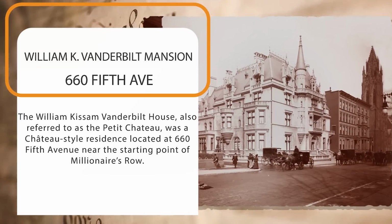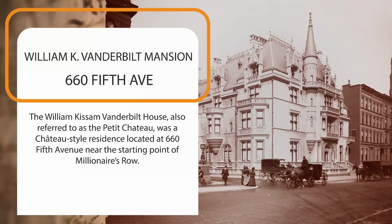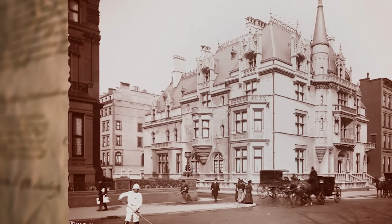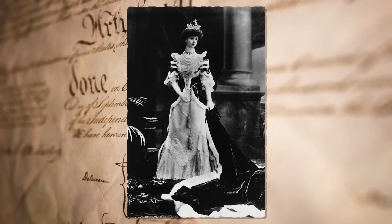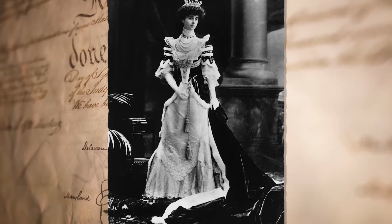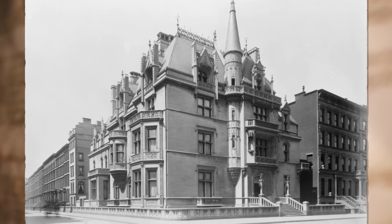William K. Vanderbilt Mansion, 660 Fifth Avenue. The William Kissam Vanderbilt House, also referred to as the Petit Chateau, was a chateau-style residence located at 660 Fifth Avenue near the starting point of Millionaire's Row. Alva, Vanderbilt's wife, collaborated with Richard Morris Hunt, the mansion's architect, to design the house of her dreams in the French Renaissance. By no means was the Petit Chateau a petit one.